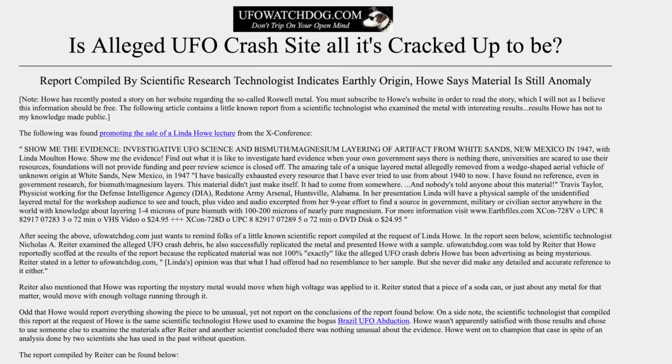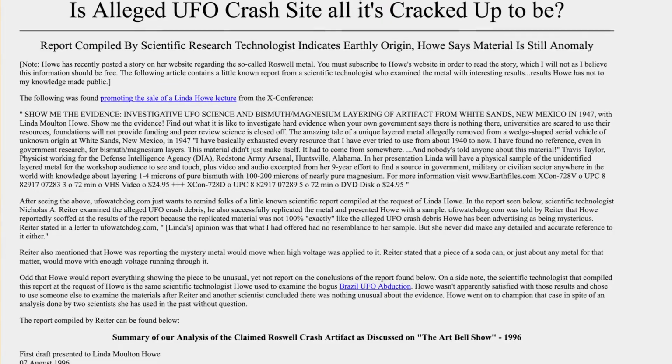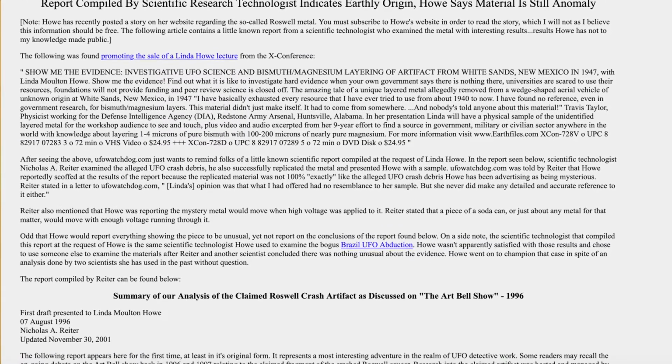However, this report that kind of describes all this history of the metal leaves out one very crucial piece of information, and that is an analysis by Nicholas A. Reiter. Now, he was one of the scientists that was originally sent these pieces of metal back in 1996. And his analysis, I guess, didn't really jive with what Art Bell and Linda Howe wanted to turn up. What Nicholas says is that he does his own analysis. He does some tests hitting it with different types of radiation and energies, and checks out the densities and the isotopes, and can't find anything too unusual.